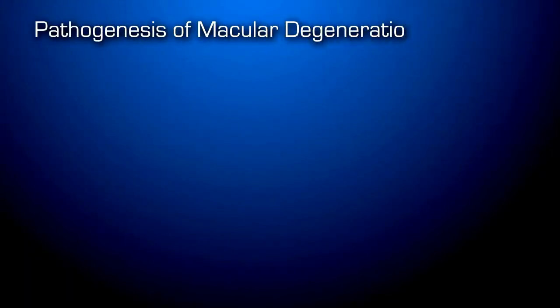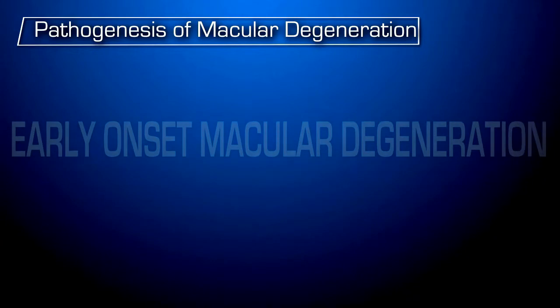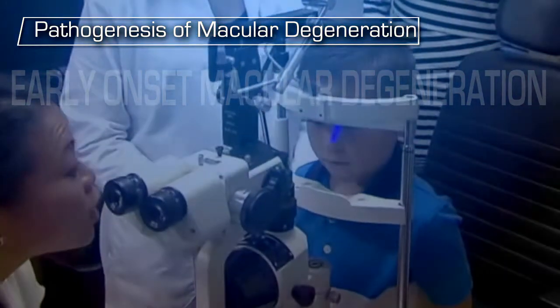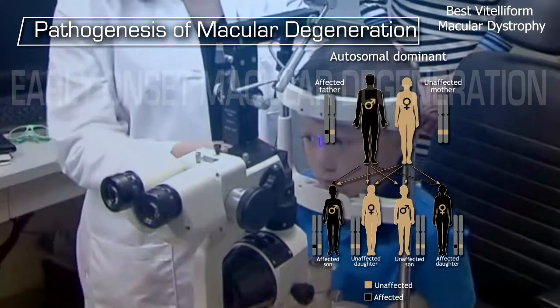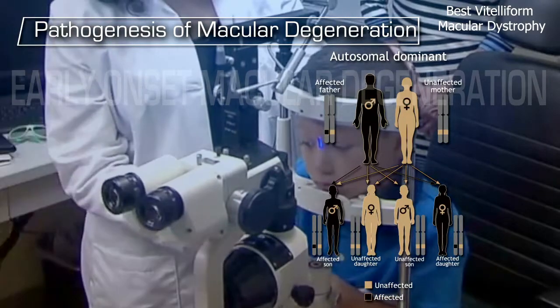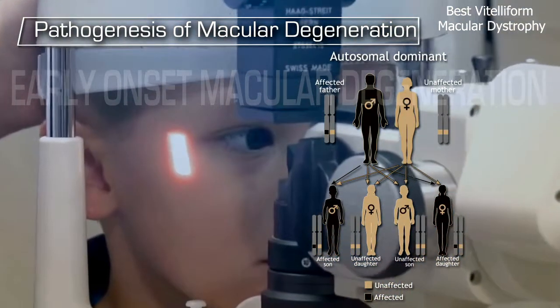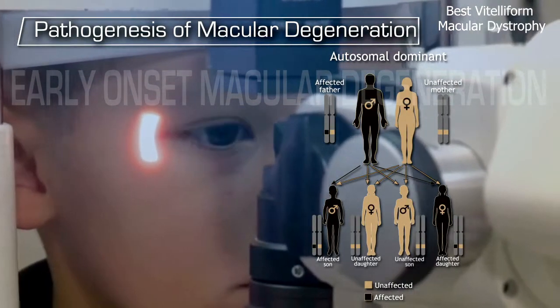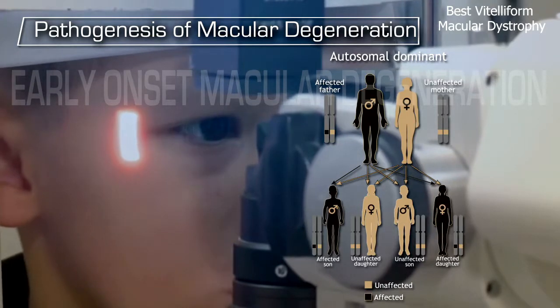degeneration. Early onset macular degeneration may refer to several types of macular degeneration affecting children from birth to age 7. However, the most common cause is a genetic disorder known as Best disease or Best vitelliform macular dystrophy. Best disease is an autosomal dominant genetic form of macular degeneration that usually begins in childhood or adolescence and slowly progresses to affect central vision.